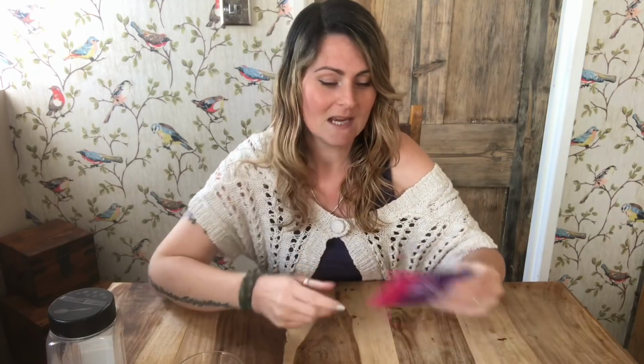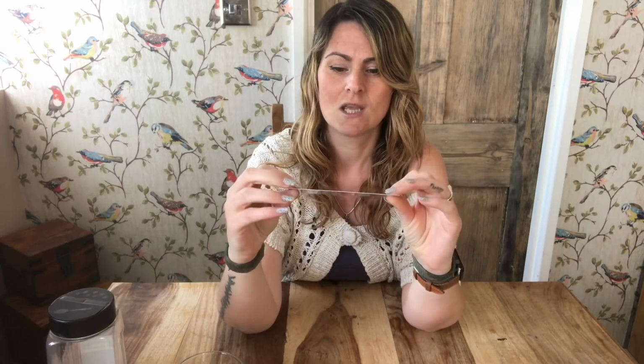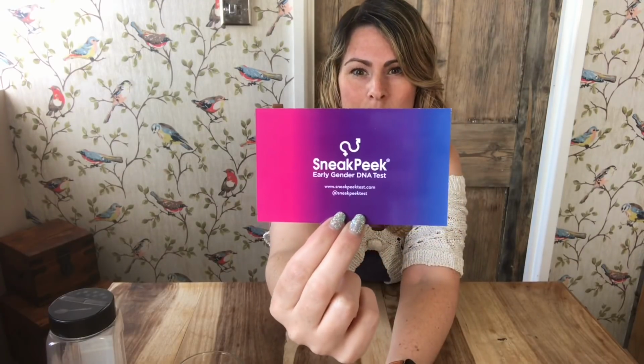Anyway, I've been looking online and I saw this sneak peek kit. I ordered this and it came within one day. Amazon delivered it, which I found quite strange. It's a sneak peek early gender DNA kit. They had a sale, I think, because of everything that's going on, no one's really using them. And obviously they did say that it could take a lot longer to get your results than ordinarily you would because of everything that's going on.